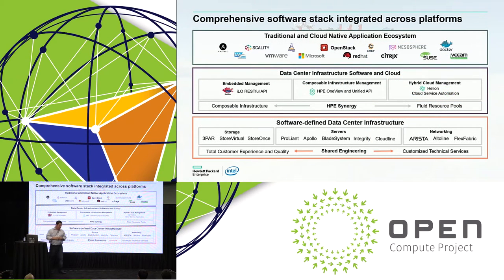So on top of the infrastructure, we are not just approaching this from a hardware perspective, we're approaching this from an ecosystem perspective. At the bottom, you see the software-defined data center infrastructure. We have all of our various products: servers, storage, networking. We have a very close relationship with Arista. You saw the announcement about one of our storage purchases the last couple days.